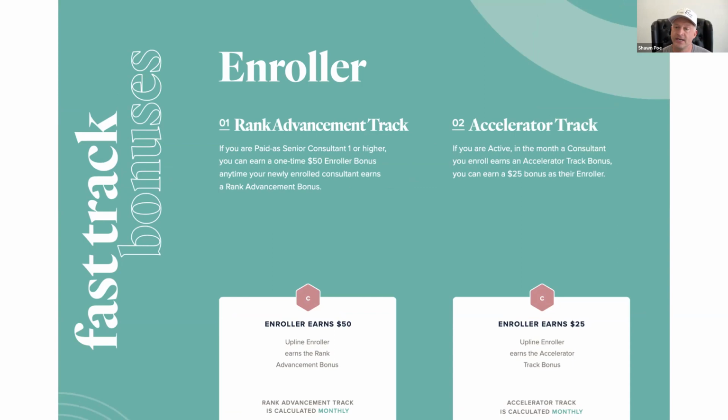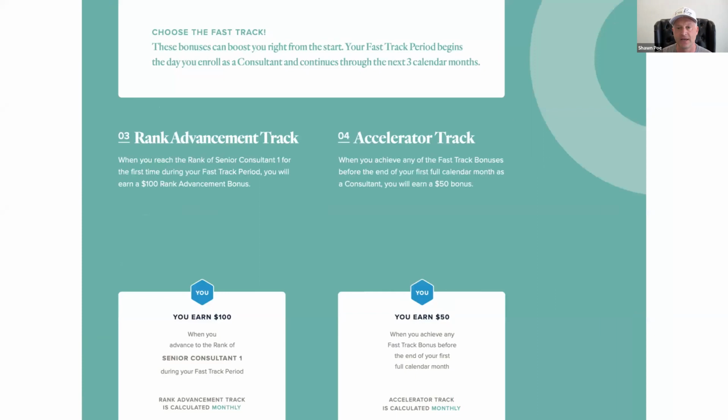The accelerator track, okay, if you're active simply means 150 in sales volume personally, that you either order yourself or any of your personally enrolled customers order. It doesn't have to be from you. It can be all from customers. You're active at 150. You're going to earn the accelerator track bonus if the person that you enrolled receives their $50 accelerator track, which is earning any of those bonuses, the 3 bonuses.